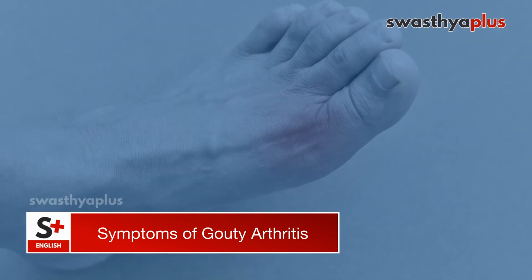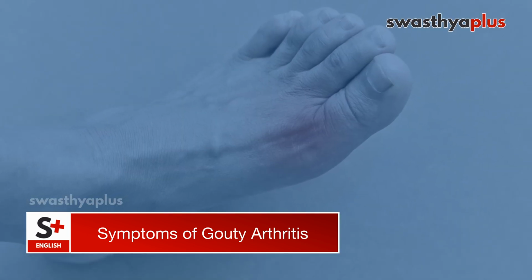Mostly it happens when you get up in the morning, your joint will be so inflamed and tender, and it will be so painful that you won't be able to keep your foot on the ground. Walking with that foot will be really tough, and even a slight touch on that inflamed joint will be very painful.